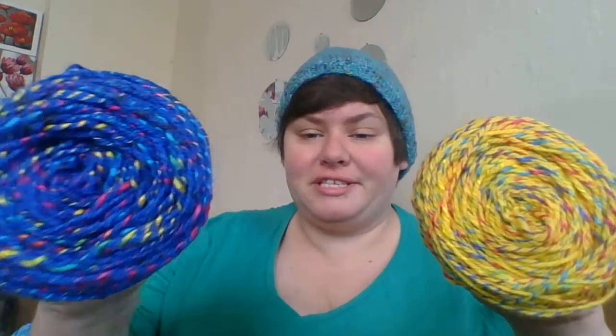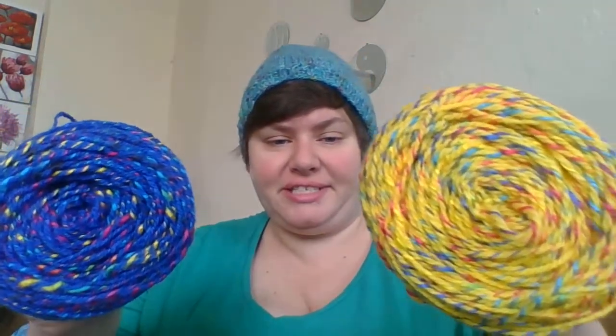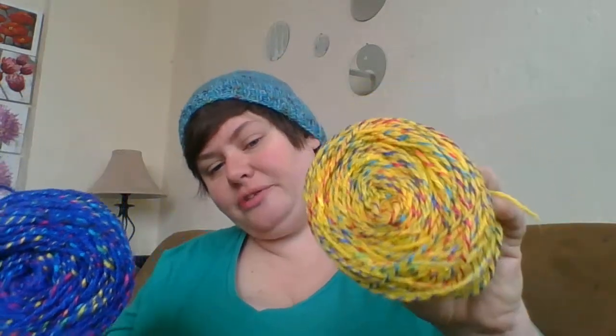The next thing I have is, well, I don't have it because I gave them to my mother-in-law already. I made some baby hats. I have a friend who's having a baby in March, so I made her a couple of hats, and I have the yarn. This is Plymouth Jelly Beans yarn. I thought this was so cute. This is royal blue, and this is the yellow colorway.